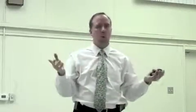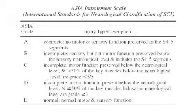Now, there are scales for figuring out how impaired somebody is. And they go from A to E. And I'm not going to get into all the details of this, but essentially A means that there's no sensation below the injury and there's no real muscle function below the injury. B means that there's sensation. And C is kind of an interesting break point because you start to get some muscle strength back, but it's not really strong muscle strength back.